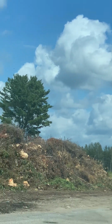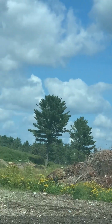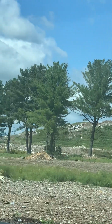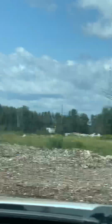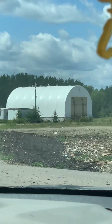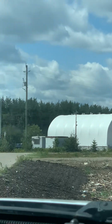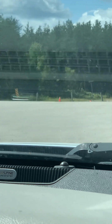All those big boxes, those are big roll-off boxes. Wait, so he's gonna go put that box somewhere in there now? He'll go put that somewhere. Miller is a company that rents those roll-off boxes.